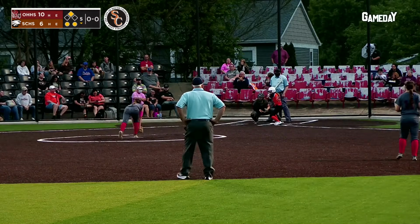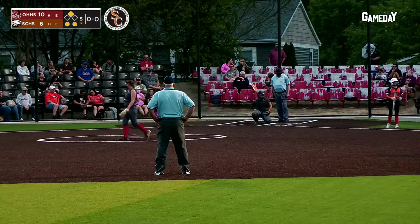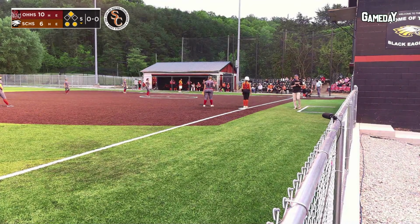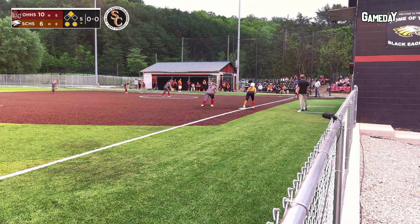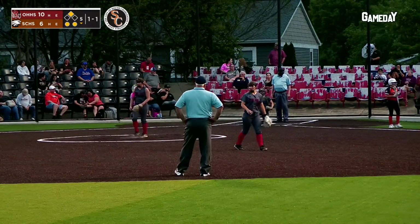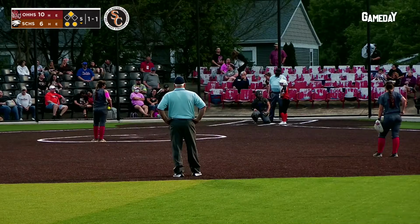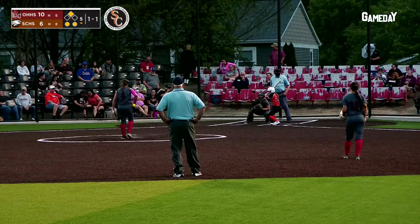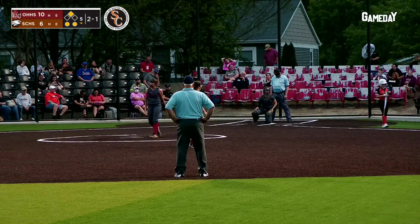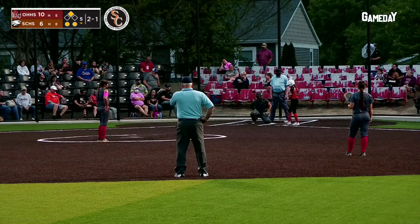As Abby Mullen steps in. Pitch is ruled a ball, so 0-1 the count. And that pitch is in there for a strike, so 1-1 the count. And the pitch. So 2-1 the count now. And South Charleston's looking for a little 2-out magic here, and will drive in the run here from third with 2 outs.